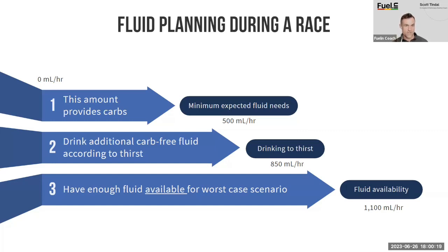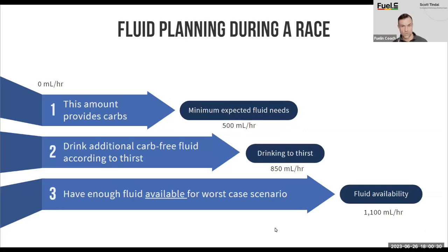So it's just thinking about how you can use your fluid or sweat rate data to provide you with the minimum amount of carbs in liquid form, if you are going to use those, and then applying all your other carb capacity data to use gels and blocks and so on. Initially it might seem a little bit complicated, but it's really just thinking about what your minimum needs are based on what you can do in training.